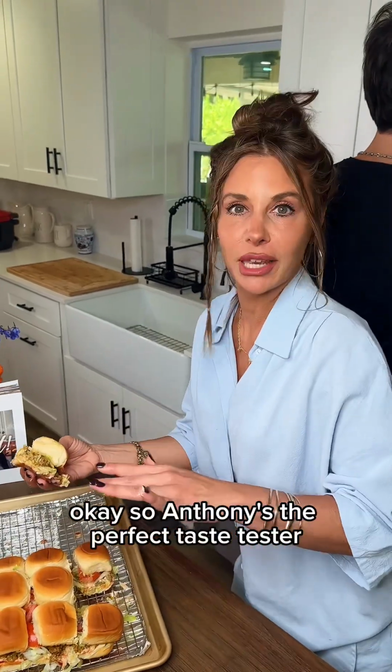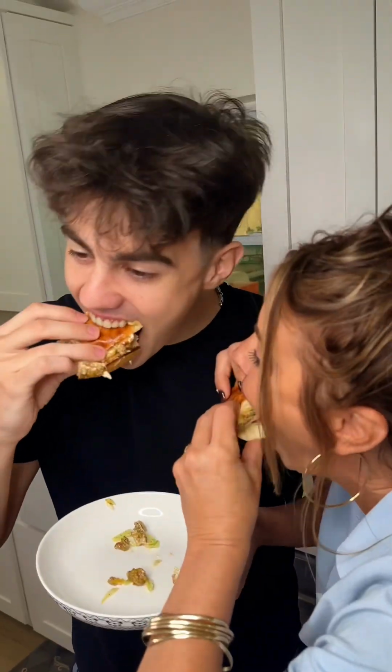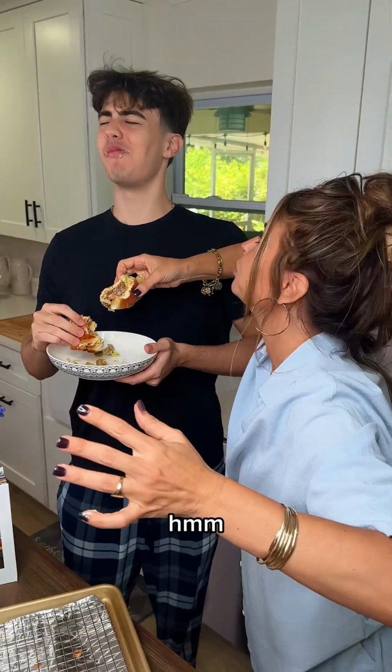Okay, so Anthony's the perfect taste tester. He's never had a chopped cheese. So look at this. Look at this. Make it.